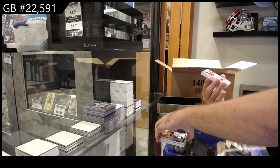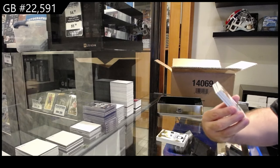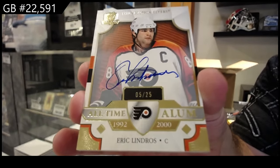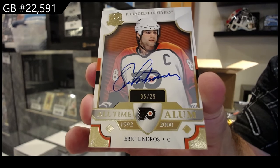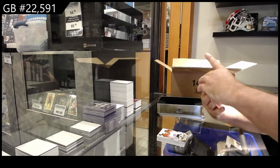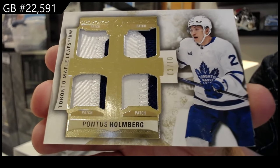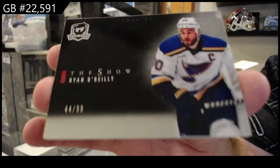Woo! For the Flyers, back to back, all time auto, numbered 25, Eric Lindros. 5 of 25, Lindros. That ain't too bad. Jeez. We've got for the Maple Leafs a quad patch to 10, Pontus Holmberg. Number to 10, quad patch for the Leafs. And we got a The Show number to 99, Ryan O'Reilly for the Blues.